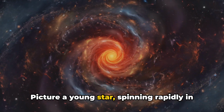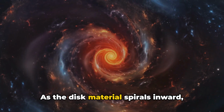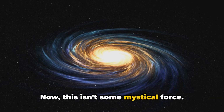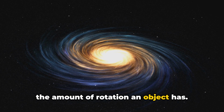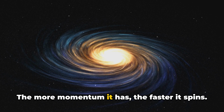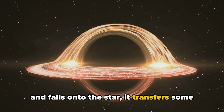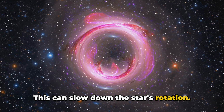Picture a young star spinning rapidly in the heart of a protoplanetary disk. As the disk material spirals inward, drawn by the star's gravity, it carries with it angular momentum. Now, this isn't some mystical force. Angular momentum is simply a measure of the amount of rotation an object has. It's a bit like spinning a basketball on your finger. The more momentum it has, the faster it spins. So, as the disk material spirals inward and falls onto the star, it transfers some of this angular momentum to the star. This can slow down the star's rotation.